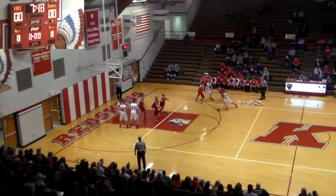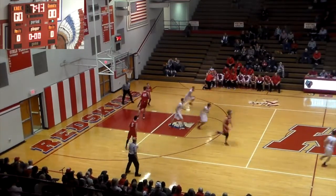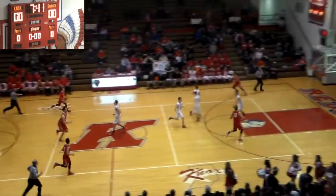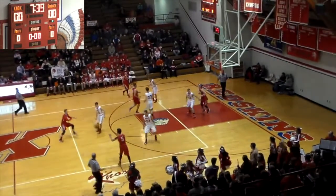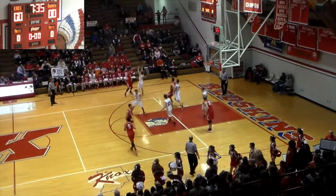Here is Kruger with it on the right side, drives toward the middle, runner in the lane, shot is up, no good, and the rebound is going to come out of there to the Cougars. Pulling it away was Colin Hayes, the 6'9 senior. Going the other way with it now, they have the opportunity to get on the board first.